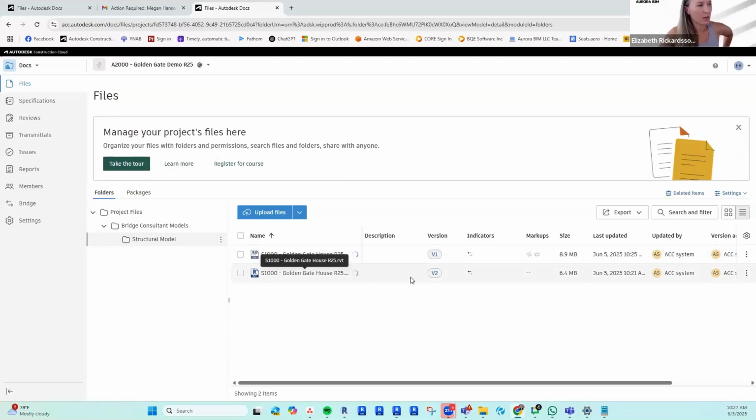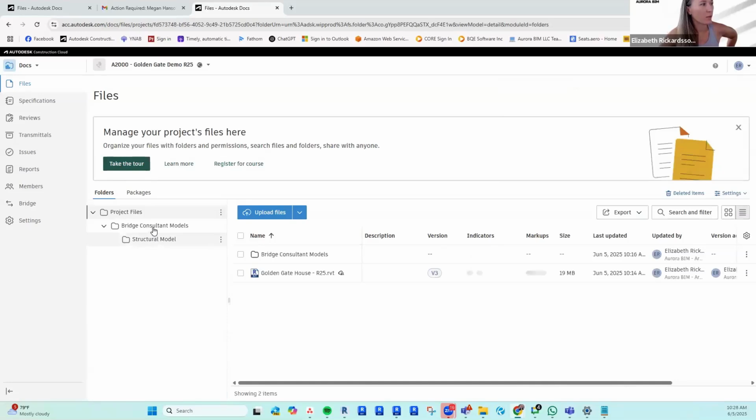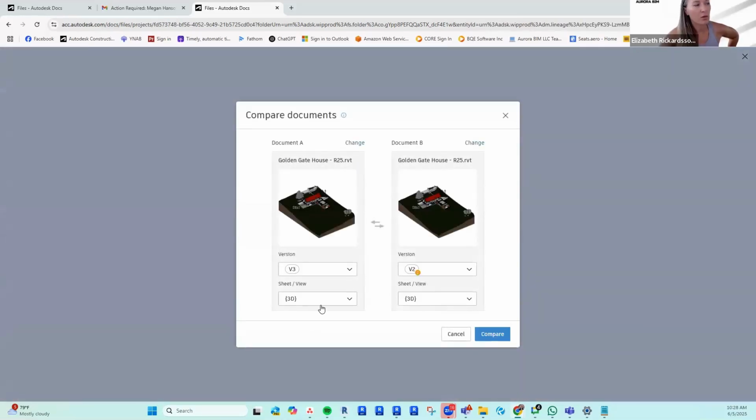So now we can see that Megan's file has come through as version 2, and she also included in her folder a PDF. So it also holds PDFs, Word documents, Excel, other types of files you can share here, and it will version if she updates it to another version. And then because it's still loading, we can't really look at this, but there is the compare function once it's done loading. If you want to see what that looks like, which is super powerful, let's look at this one that's already done. Click on the version, click on 2 versions you want to compare, and then you choose the view or sheet that you want to compare. And then you would hit compare and it would work on that for you and give you a list or visual representation of what has changed.